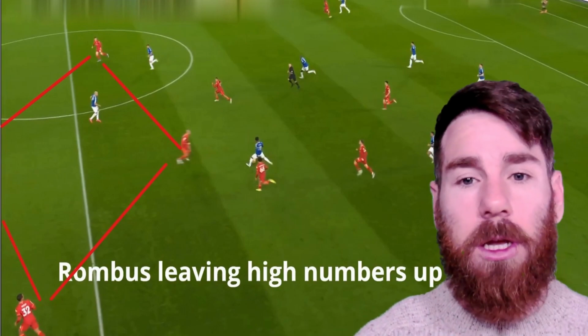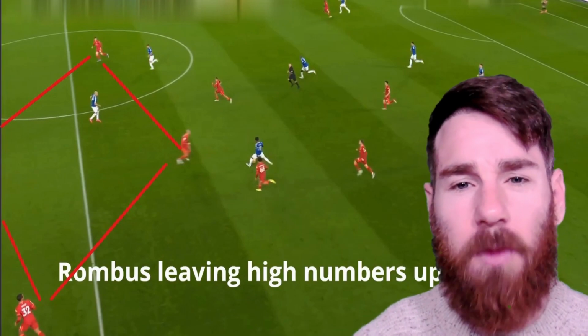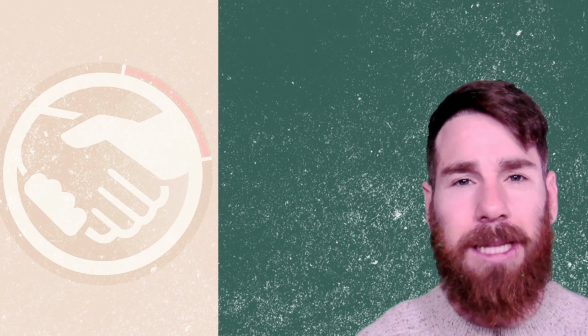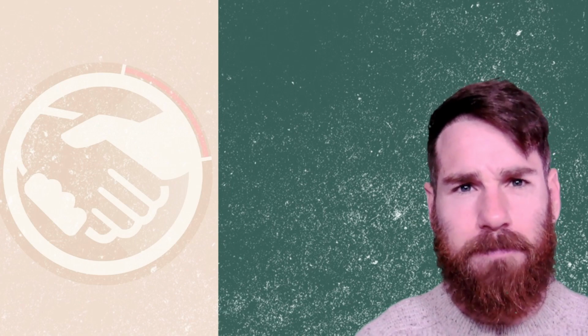Now, when we look at this, we really need to understand what Liverpool are doing, and that's the aim today. The first thing we're going to look at in this series is Liverpool's invertedness. It's a word that's thrown about in football tactics, invert. And often it's used in the correct way, however, not particularly explained.